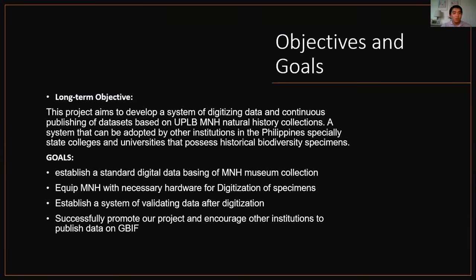So the specific goals are to establish a standard digital databasing for image collections. And then through some funds, we'll buy equipment necessary for digitization of specimens. And then we want to have a system of validating data, because we want high quality data to be what we publish. And then successfully promote our project and encourage other institutions. So this is where the capacity building activity comes in, which I'll explain a little bit more later.